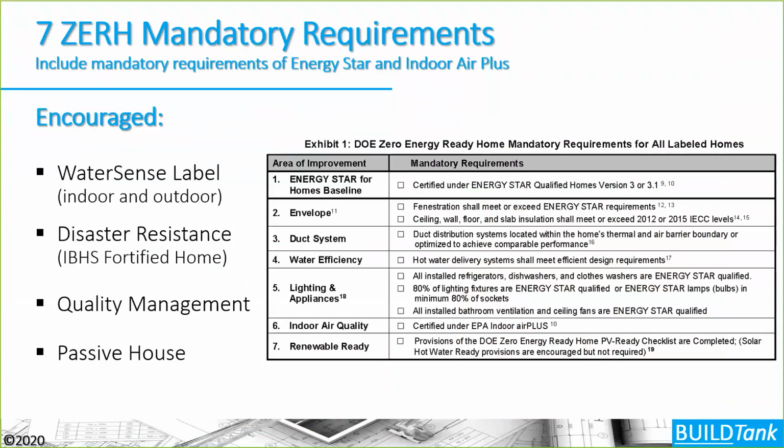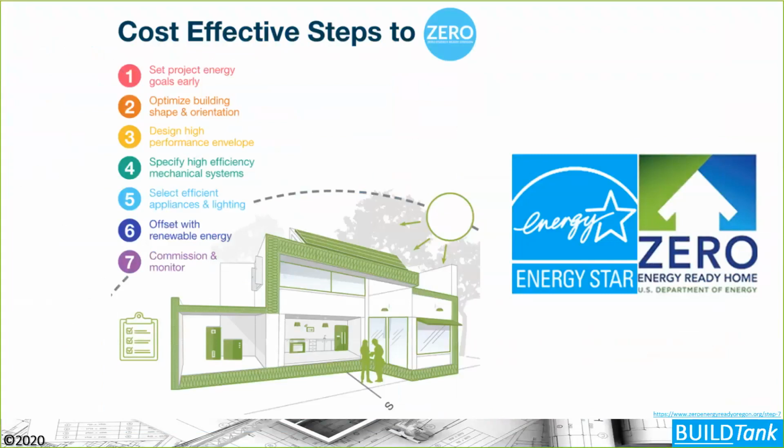These, again, are the 7 mandatory requirements of the DOE Zero Energy Ready Home program. Today, we're going to be primarily focusing on the Energy Star for Homes baseline and what that means, talking about how to achieve that rock-solid building thermal envelope, and talking about mechanical systems. So these first 3 main components. We did touch on the Energy Star Compliance HERS target score in the last session as well, and we'll touch on that just briefly here.